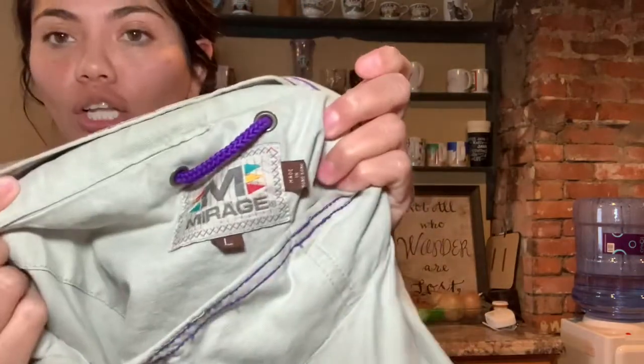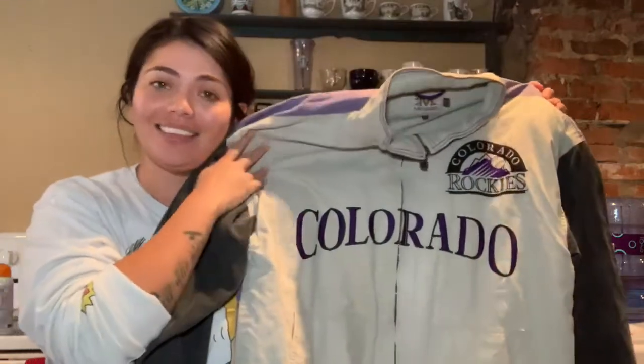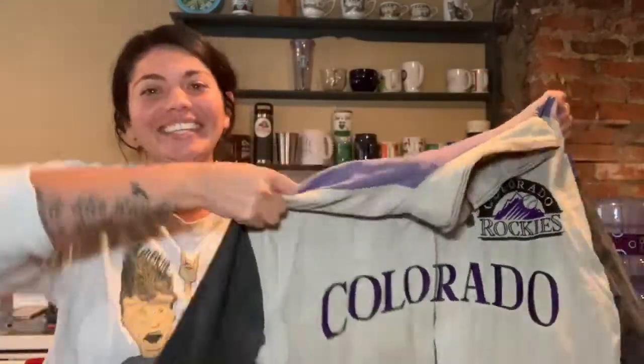Next is a vintage. This is by the brand Mirage. It's a size large. Maybe I just think it's cool because I'm here in Colorado and we are the Colorado Rockies. I don't like sports. I don't watch sports, but I think this jacket's cool. I think I'm going to price it high and then keep it when it doesn't sell. Because that's the reseller way. That's really bad. Don't copy what I do.